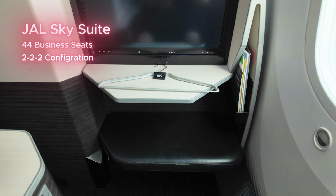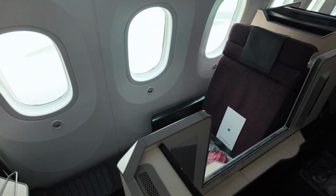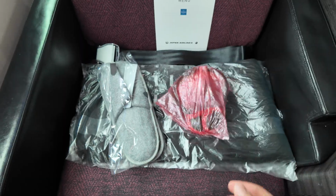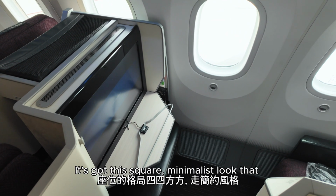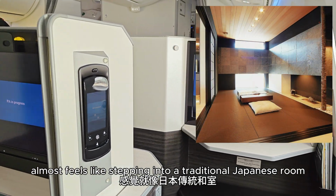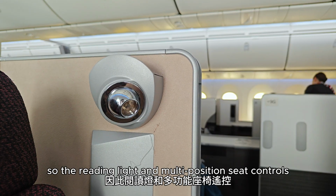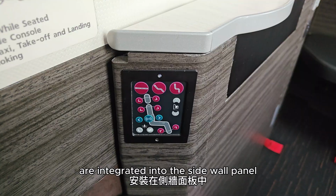I'm settling into seat AK and they hooked me up with some slippers and headset. The seat's super long and a bit on the narrow side. It's got this square minimalist look that almost feels like stepping into a traditional Japanese room. There's no storage space on either side, so the reading light and multi-position seat controls are integrated into the sidewall panel.